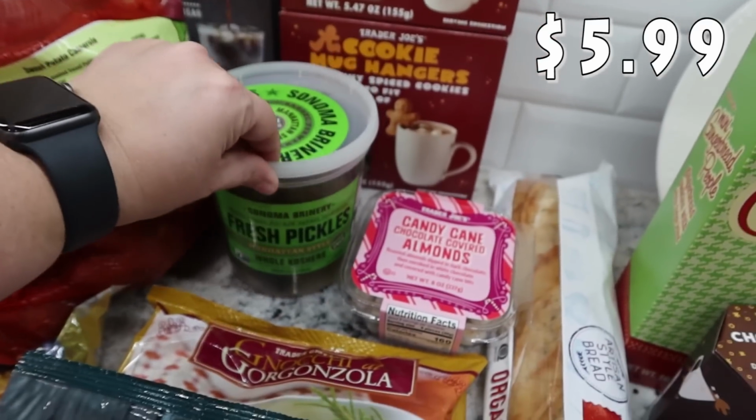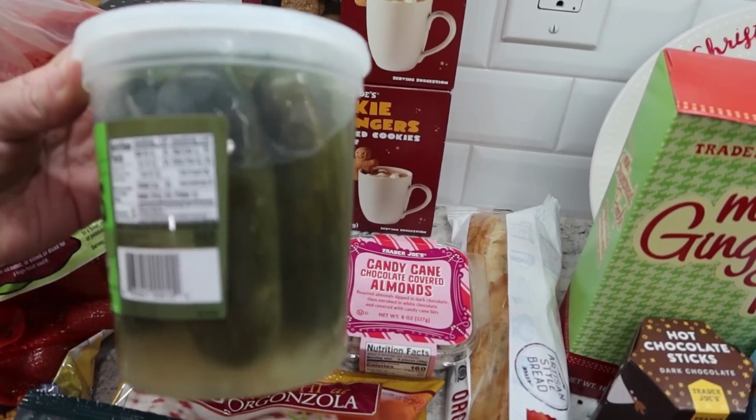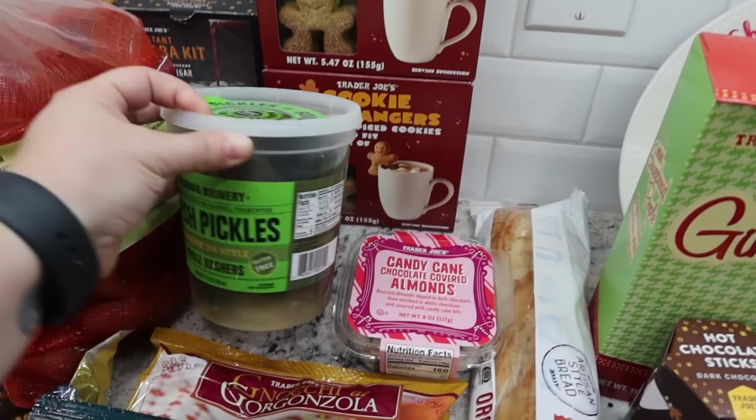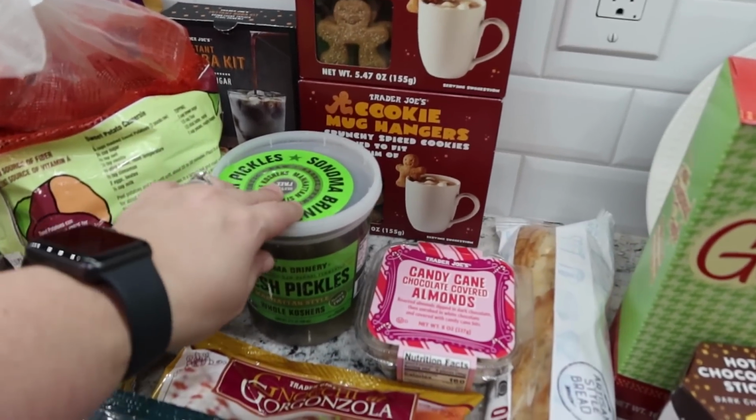Pearl requested pickles, and she said make sure they're the whole pickles. So I saw these, picked those up for her. They are, you know, on the smaller side, so she can eat one of those. I know sometimes when you get whole pickles, they're in a huge jar. So I was happy to find that.